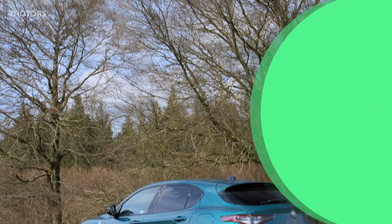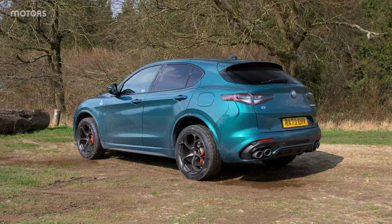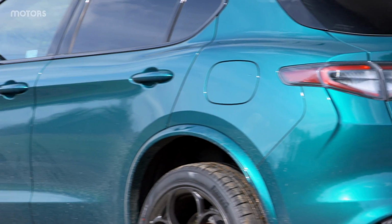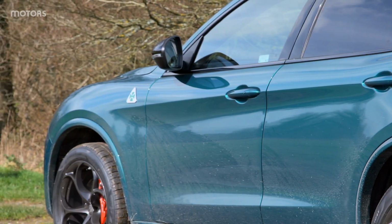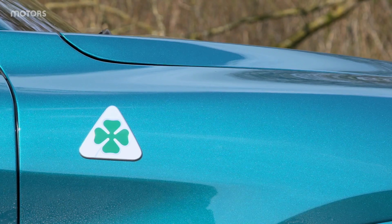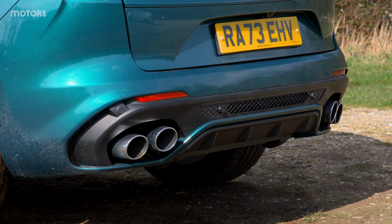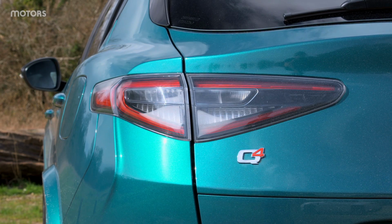The Alfa Romeo Stelvio Quadrifoglio is a car with loads of subtle indicators about the kind of performance it has to offer. I really love the green colour of this particular car, but you've also got the bonnet inlets and of course that famous clover leaf on the flanks. Around the back, the exhausts are an even greater sight into just how much performance this SUV has to offer.